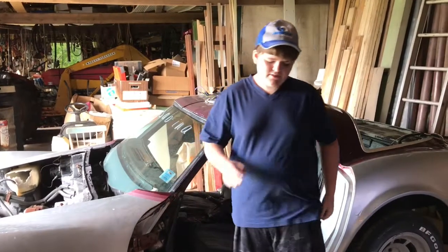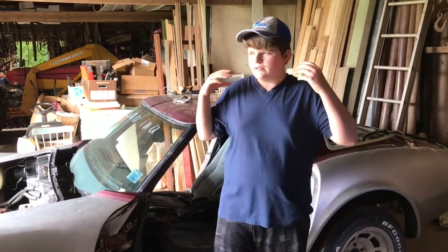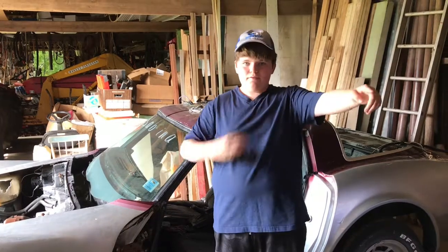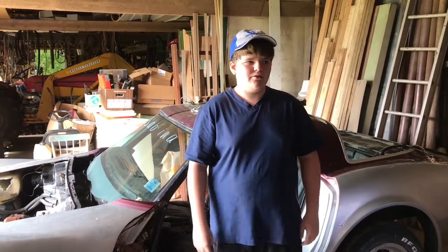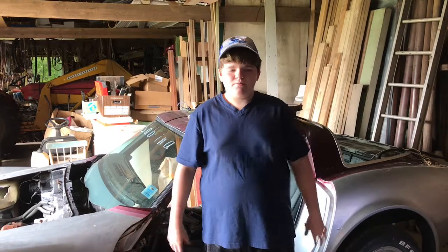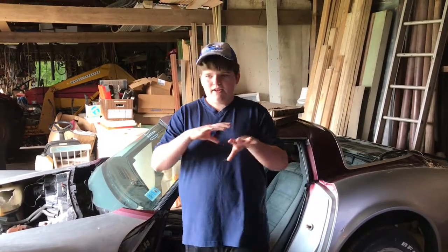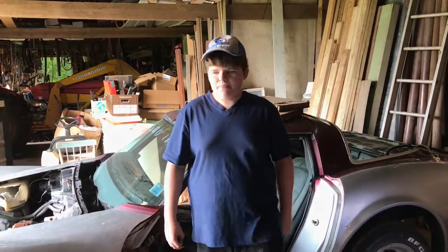The reason why I want to find a 73 Camaro is because I want it to be the same as my dad's. I want to put my 454 in it, and I just want to do stuff to it. That's what I want to do. And plus, I love the body style. I love the grill. I love the back of it. It was beautiful. And I just want a project car, like a 73 Camaro LT that just has no engine and trans in it and everything else in it. That would be fine for me.